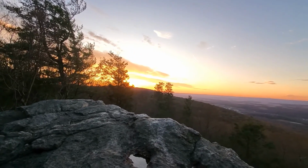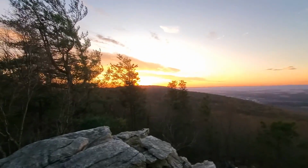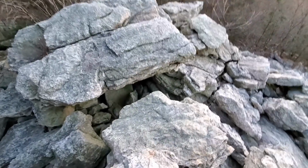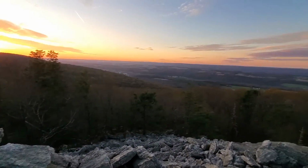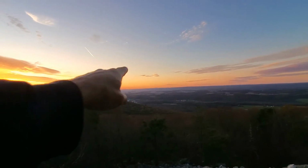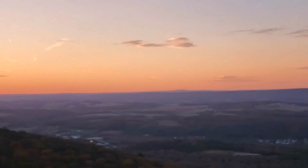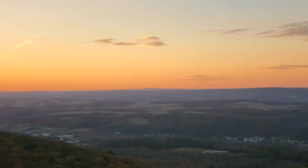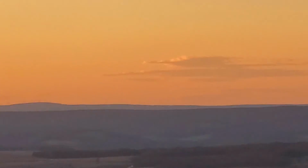Get up here. Right down there. Oh, look at this. You can actually crawl down in there. And over there, that's the rock quarry. Wow. Oh, you can see the windmill farm, way, way off in the distance. Way up top of that last mountain, you'll see the windmills that go from Monterey City to Centralia.